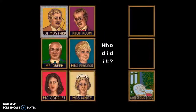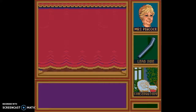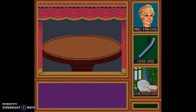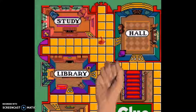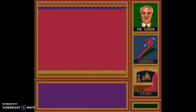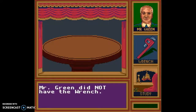Can I make my suggestion? I think it was Mrs. Peacock with a lead pipe. Please tell me if you had the lead pipe or not. Very well. So if you listen to what each suspect would use, then you would know the lead pipe was not the murder weapon. Mr. Green with a wrench. He did not have the wrench.